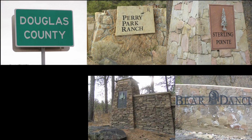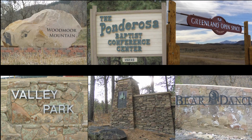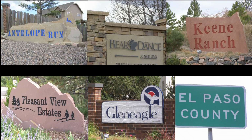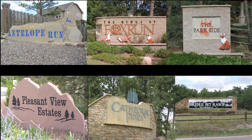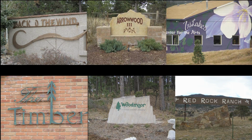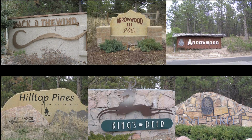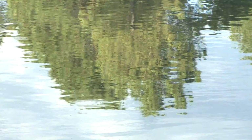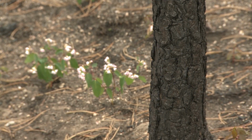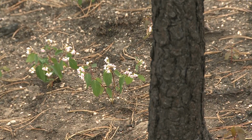It's imperative. Without a dedicated, long-term commitment to community-wide mitigation, firefighters say there are many neighborhoods along the Palmer Divide and beyond where wildfire will continue to pose a deadly serious threat to residents, to first responders, to homes, and to our forests and the life those forests provide. It's a wonderful place to live. We just need to be more responsible.